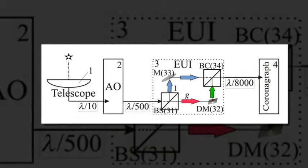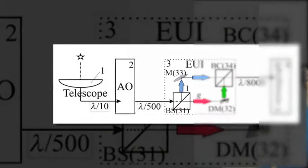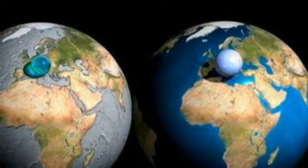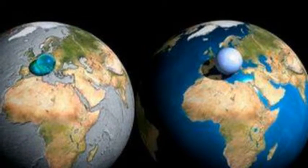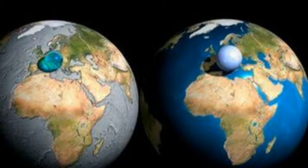Conventional interferometry looks at light waves with equal intensity so that they can be combined into a single wavefront to produce a clear and sharp image. The difference with the EUI is that light is divided into two beams, weak and strong. A weak beam passes through the adaptive optic system, after which the two beams are brought together again and interfere with each other. As a result, the weak beam smooths out the light of the strong beam.